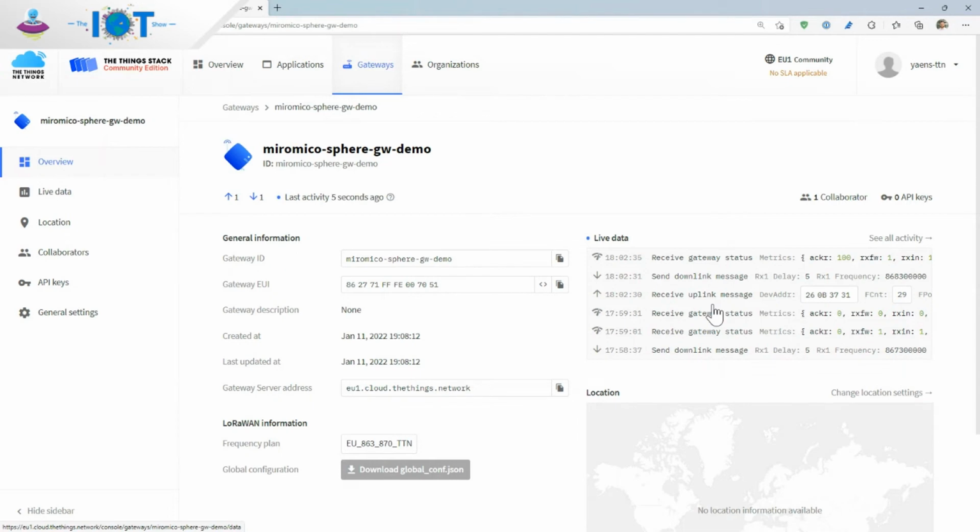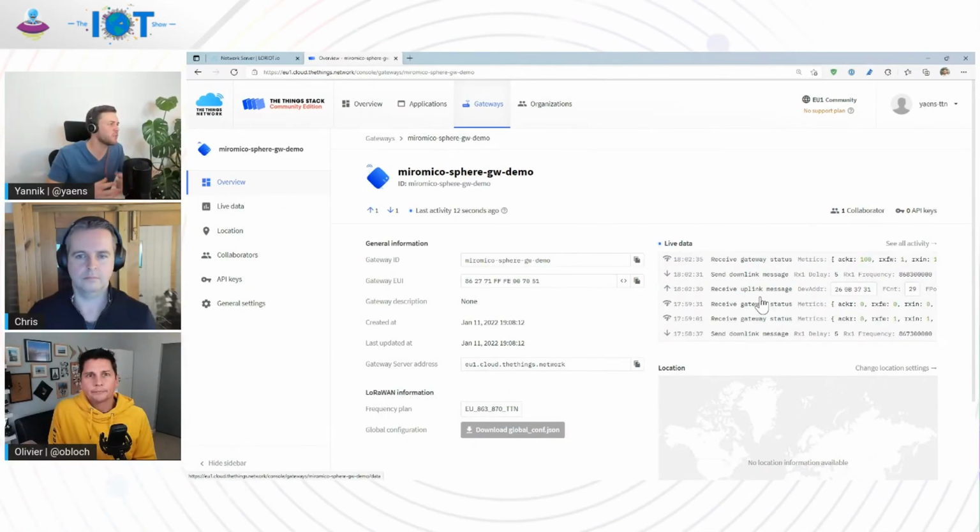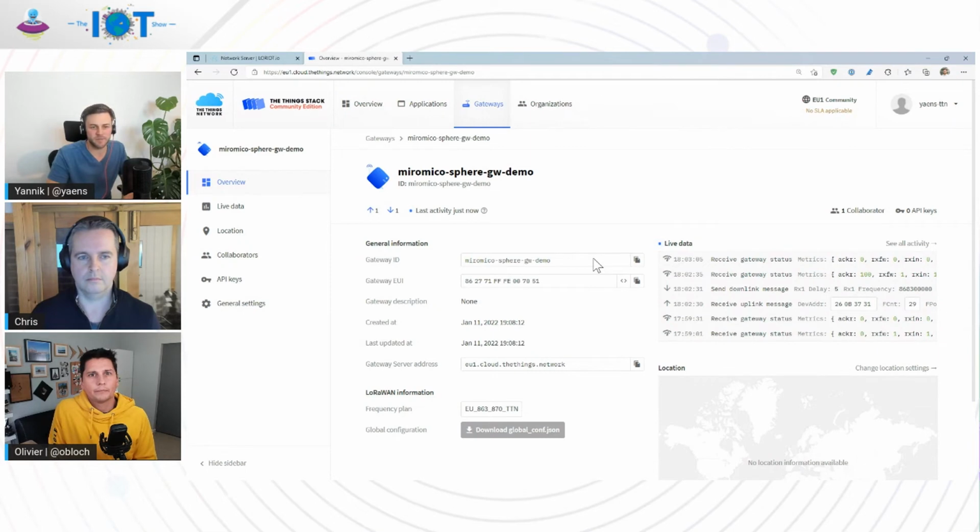Now I might take the decision and say, okay, I've been using and testing my devices and building my use case on the Things Network. Now I maybe want to switch to a different network server. I have to decide to go with a different LoRaWAN network server. And now I need to replace the packet forwarder and the configuration on my Miro Edge gateway. How to do this? So let's switch to Chris, to the management portal.